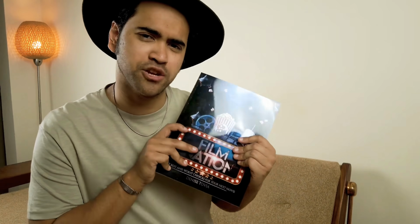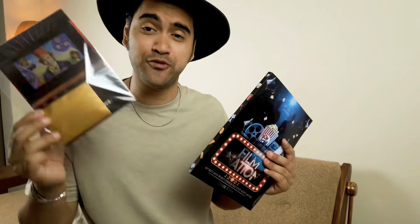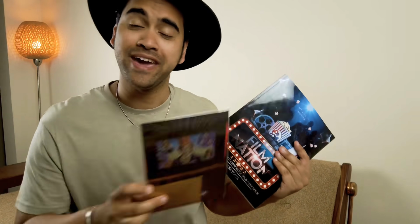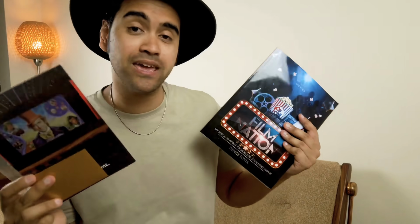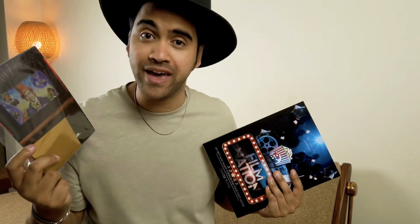As well as the Film Nation book, when you buy Screenplay, you also get the virtual cinema experience. This is a free bonus effect that they've just paired in together. It's really cool. You can chuck this in at the beginning of this effect or at the end to sort of bookend it, or as a standalone effect.